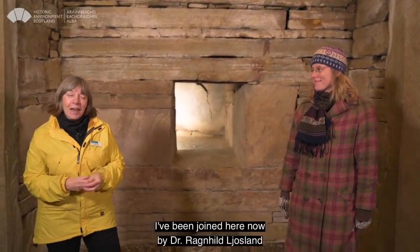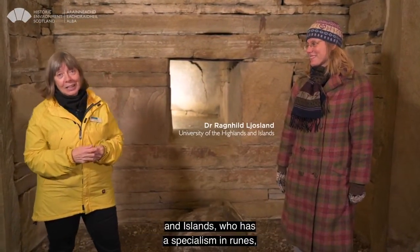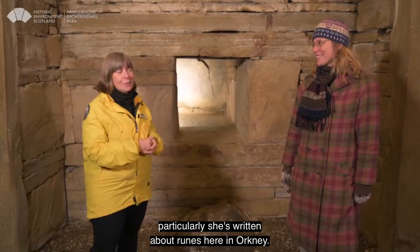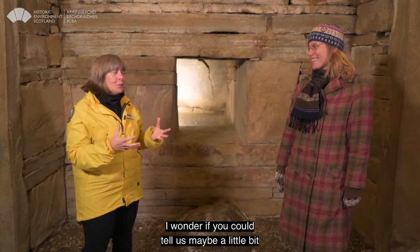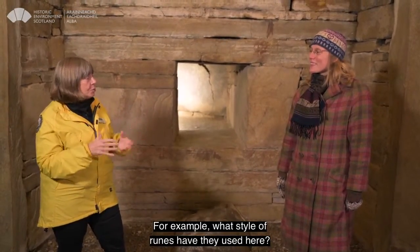That was brilliant. I've been joined here now by Dr. Ragnhild Ljosland from the University of the Highlands and Islands, who has a specialism in runes. Particularly, she's written about runes here in Orkney. It's lovely to see you here. I wonder if you could tell us a little bit about the runes. For example, what style of runes have they used here?